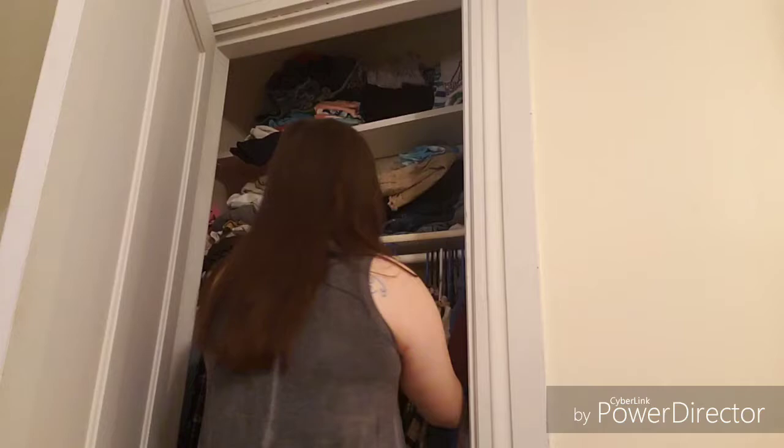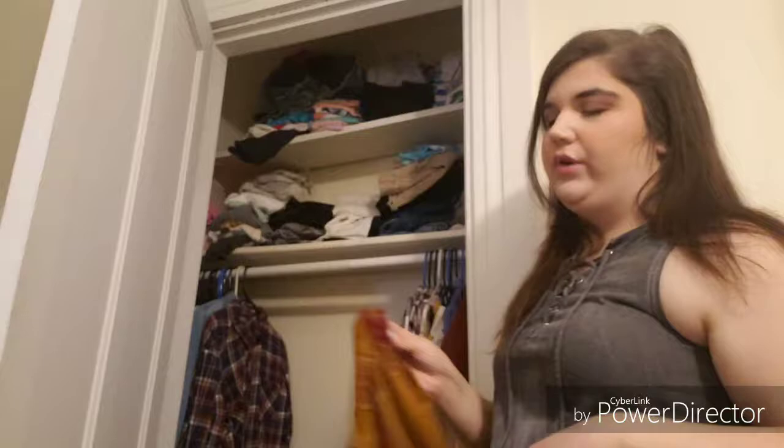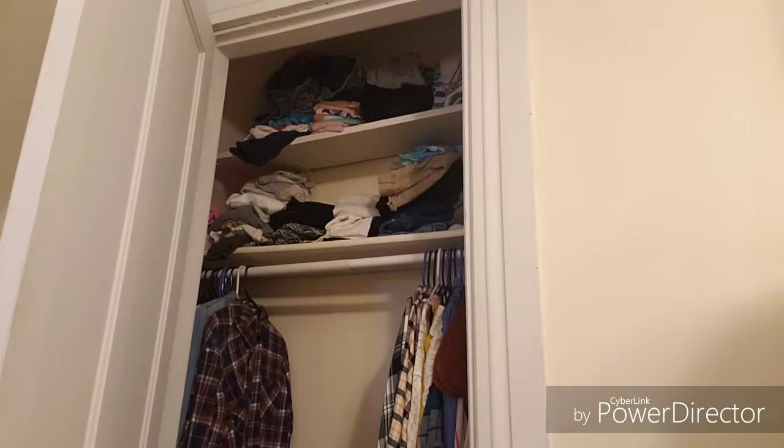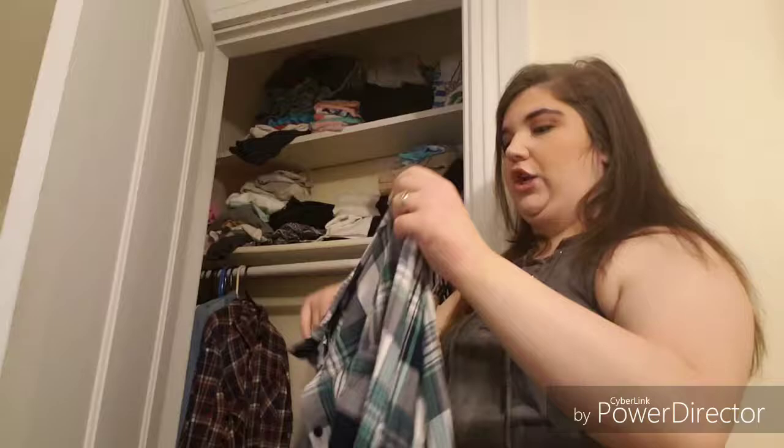This flannel is in a medium, and this is very true to size. Because it is a boyfriend style, it does run more into a large. So I am going to toss this into the tote because I love that color. I really do. But it currently does not fit. This is another one. This is in a large. Runs very true to size. So again, going to stick it in the tote.